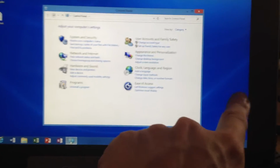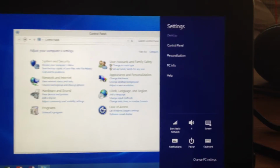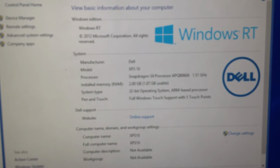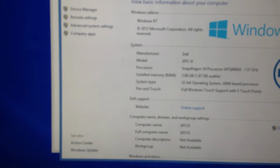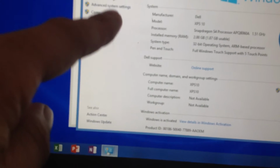That's the control panel. I'm really happy that's still there because that's something that I need if I go to a Windows machine. It's very familiar to me. PC info, I use this quite a bit too. We get some more on the specs here. You can see there we've got the Snapdragon S4 processor in this baby, and 2 gigs of RAM, still a 32-bit operating system, and it gives you all the information on this.